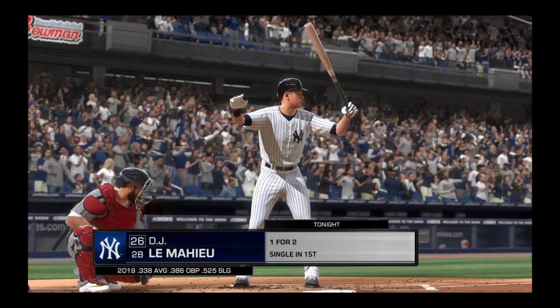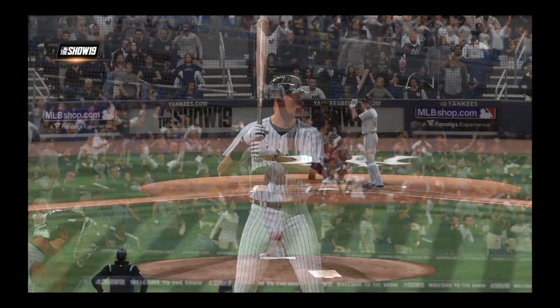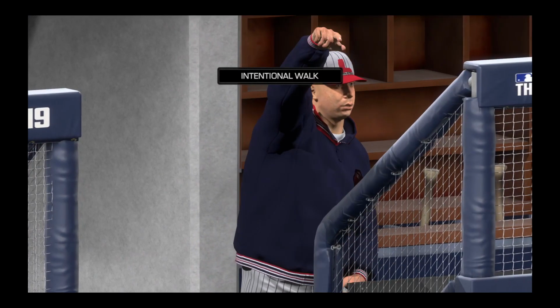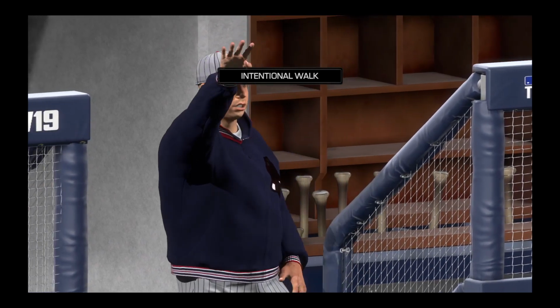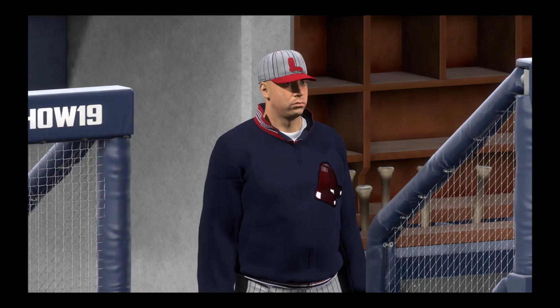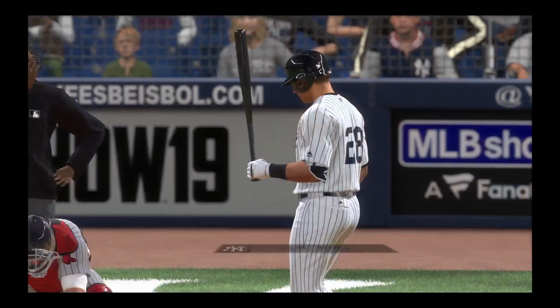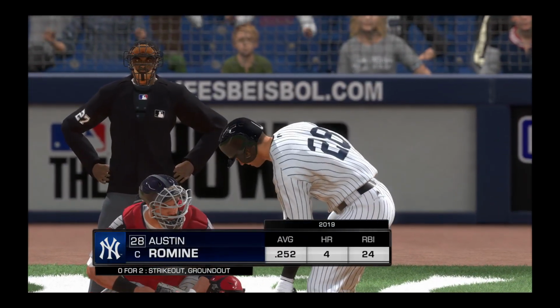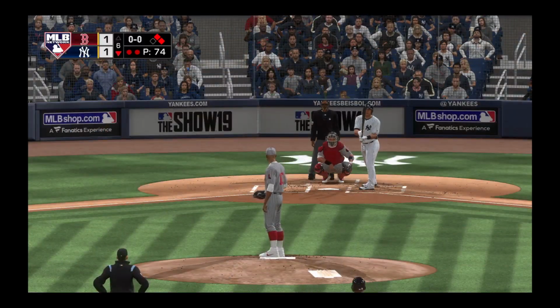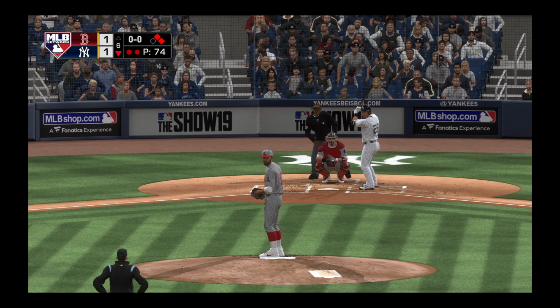Ready now, DJ LeMahieu, runner in scoring position with 2 outs. And ball 4 now as he'll take first on the intentional walk. Big spot here. First and second, 2 men gone. And up next, the catcher, Austin Romine.